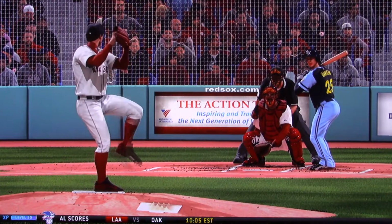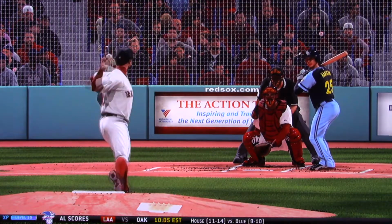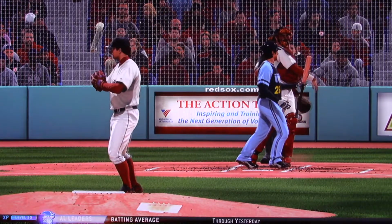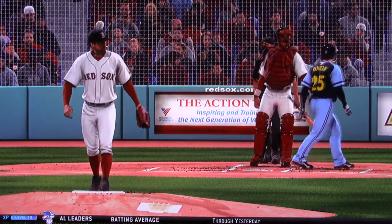10 of them. That ties the all-time Major League mark set by Hall of Famer Tom Seaver, and he did it versus the Padres way back in April of 1970.